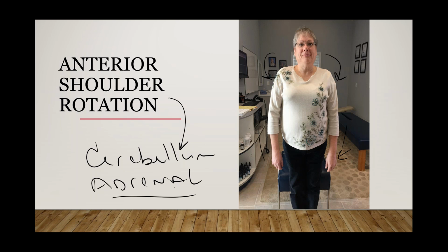But guess what this is also going to cause? This is going to cause chronic neck and upper back pain. This patient's going to come in, they're going to get adjusted, they're going to feel better, they're going to come back in 2 weeks, and they're going to tell you, 2 days after you adjusted me, I got out of my car and I lost my adjustment. I'm going to say, no, you didn't. You've got bad adrenals, or you've got bad cerebellum, something like that.